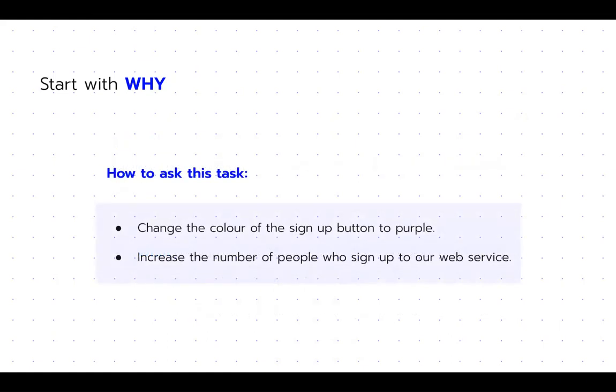So now compare the two different ways you could ask your IT team to do this very simple task. You could first say, can you please change the color of the sign up button to purple? Or two, you could say, as a team, can you increase the number of people who sign up to our web service? You see the difference? The first question gives no ownership to the team, and the second gives full ownership.